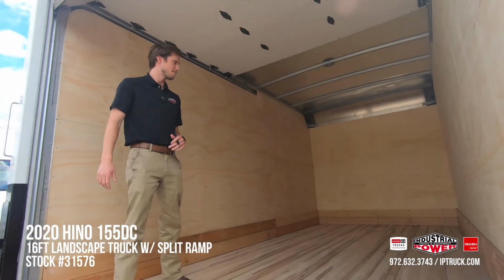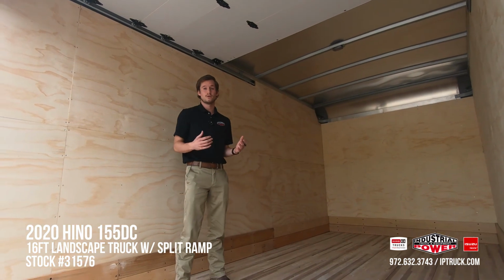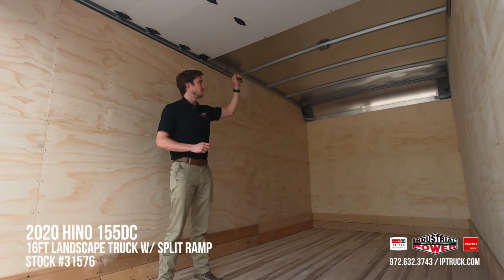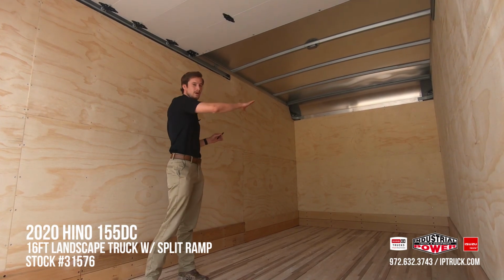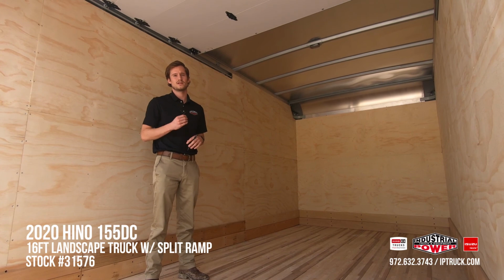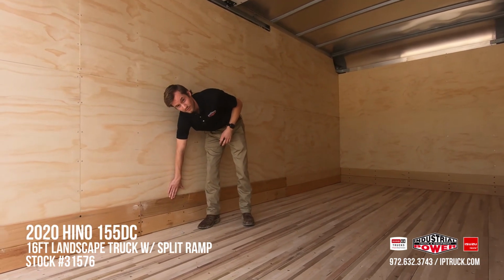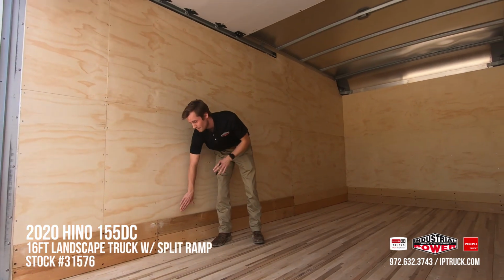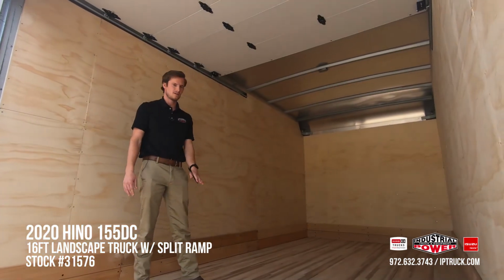Okay, so this is our 16-foot all-aluminum Morgan box body. You're going to get a nice LED dome light. The roof is aluminum. And then all the way around on all walls, we've got it equipped with 3/4 inch thick plywood. And just on the bottom, you'll see we've got nice scuff boarding for you so that your zero-turn mowers aren't busting holes inside of the plywood. On the floor, we've got a nice laminated hardwood floor.